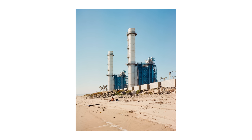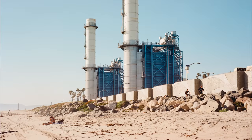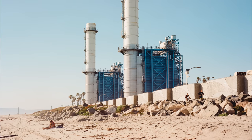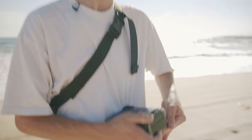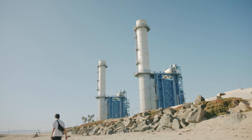I think this photo of the couple sitting in front of the power plant really puts it into perspective for me, kind of the scale of it. And also just the feeling that it has when you're just sitting there on the beach and there's these massive smokestacks just right behind you. I'm gonna walk around this power plant a little bit more and just see what else is going on.